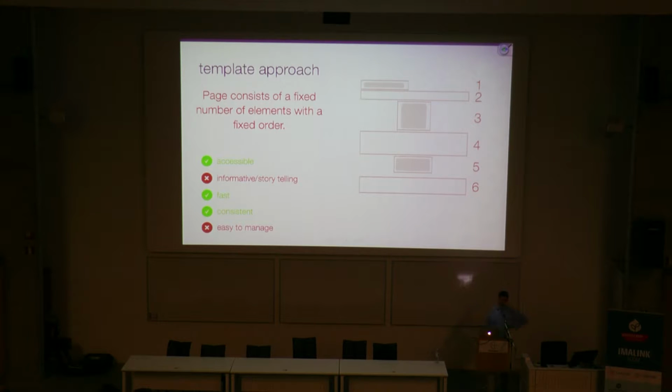We know what the template looks like, we know what the HTML is going to look like, so the CSS will be written appropriately. It's really fast because you have all the control. You can cache different parts or cache it fully. Images will be optimized, etc.